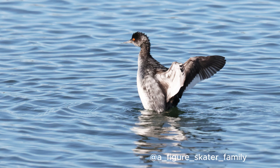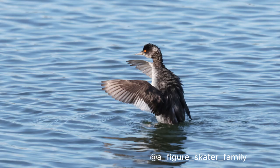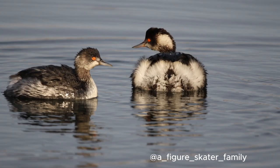That doesn't mean they never get off the water. According to Elizabeth, they build and nest on rafts.